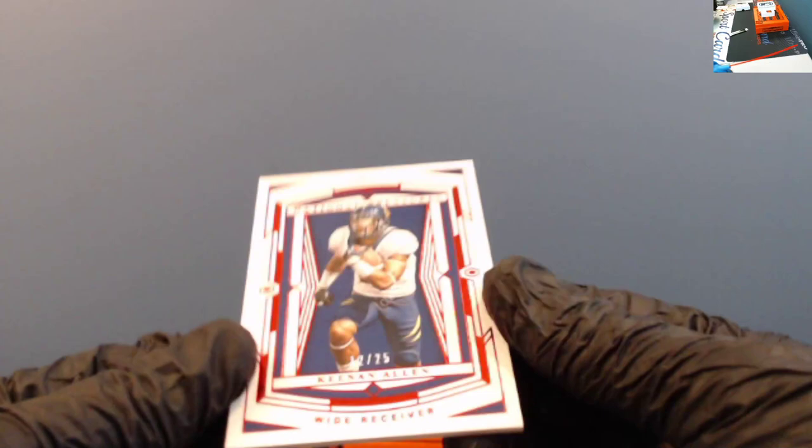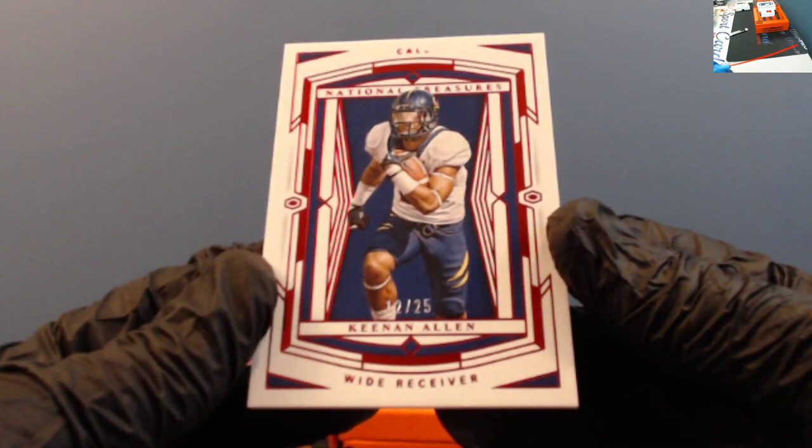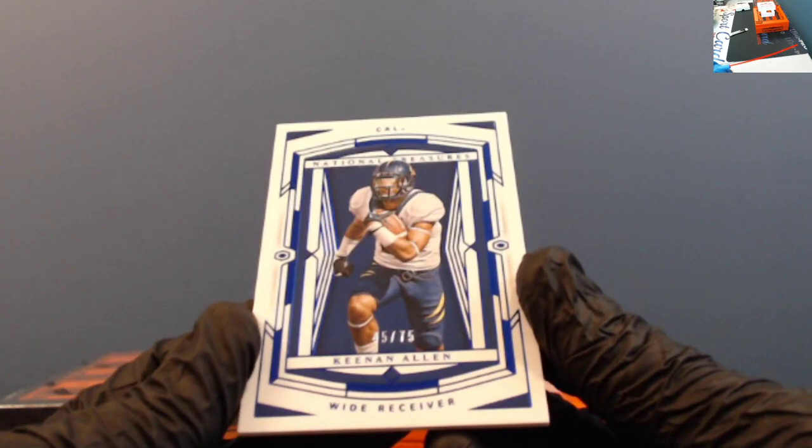Keenan Allen, 12 of 25. That's a huge rivalry game right there. They do not like each other. That is 75. Back-to-back Keenan Allens. 25 and 75 Keenan Allen. Very good, Panini.